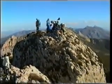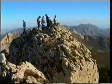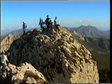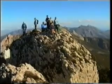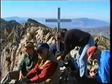And there we are, on the summit of Casa. The book is there, but there's no pencil to write in it. Is it? It's still confirmed.